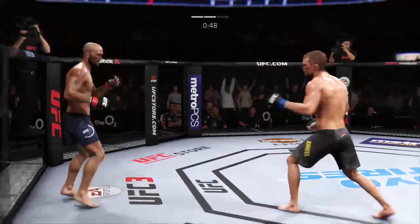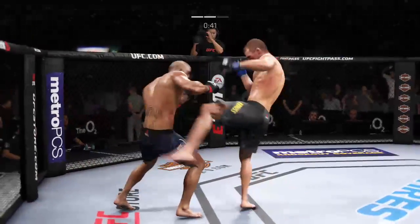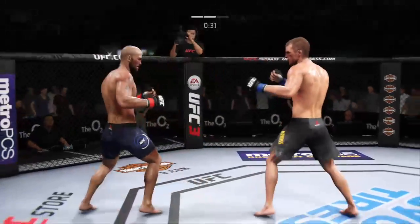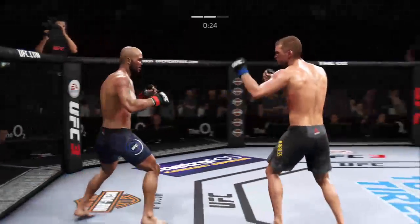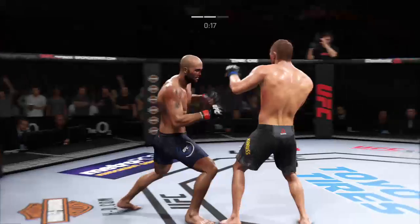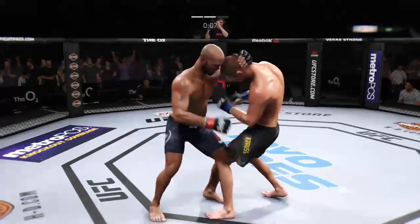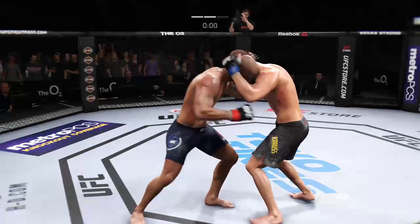Oh, big kick to the head. Good defense there. Kick lands for him there. Looking for the left hook. Oh, nice punch there by Kraus. 20 seconds to go round two. Tying him up here in the clinch. And from here, transitions to the Muay Thai clinch. That knee might have landed there.